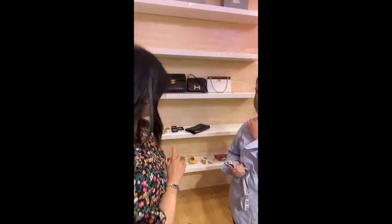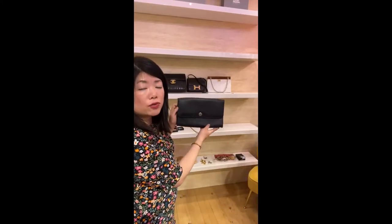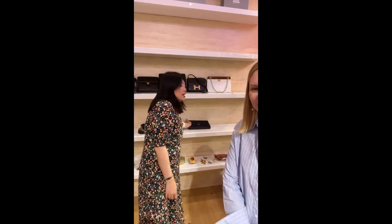So that Dior PVC bag is only £350, which is $429. Right, we're now at the end of the show.